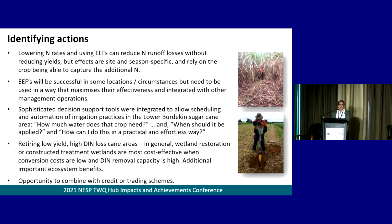The work that Nathan will present, I think, this afternoon is looking at retiring the low yield cane, or the areas with the higher DIN loss. So they mapped out those areas with the highest DIN generation and what the different options for that might be. In looking at that, the most cost-effective option was shifting to wetlands, and he'll talk a little bit about that. And then there was an opportunity to combine that with the credit and trading scheme. So Nathan did quite a lot of work with Jim Smart's team looking at the cost effectiveness of different options and how that could work in with the trading scheme probably at a catchment scale.